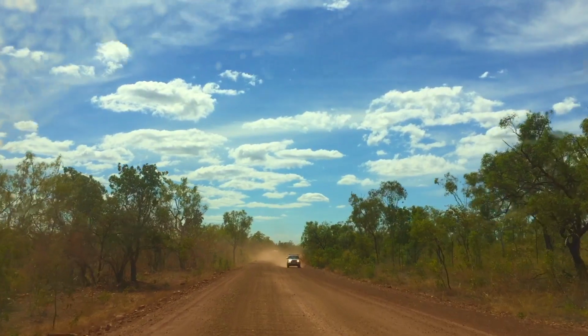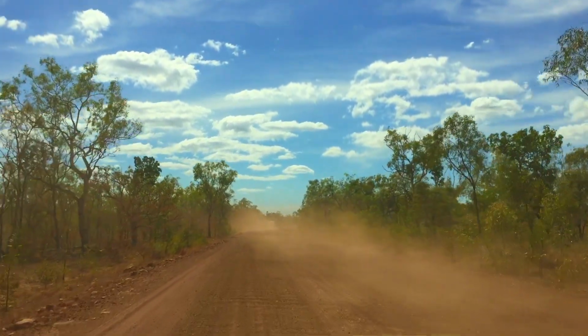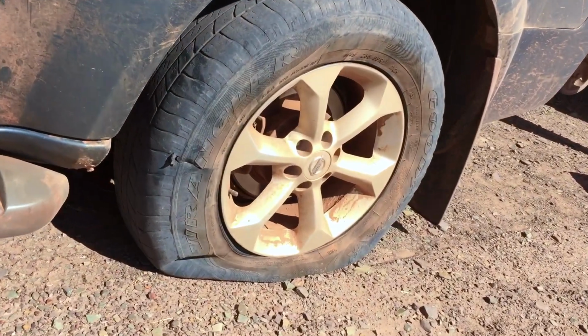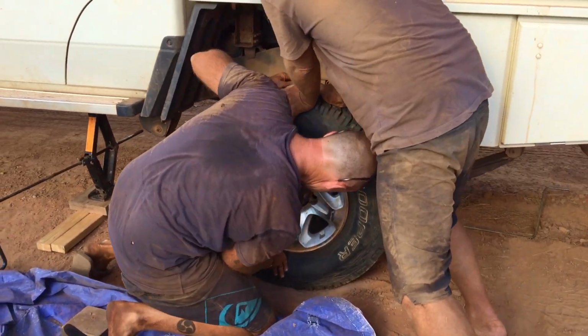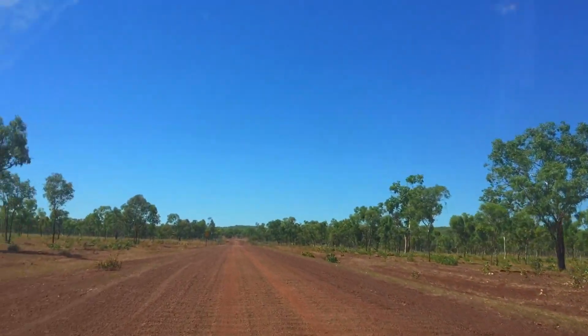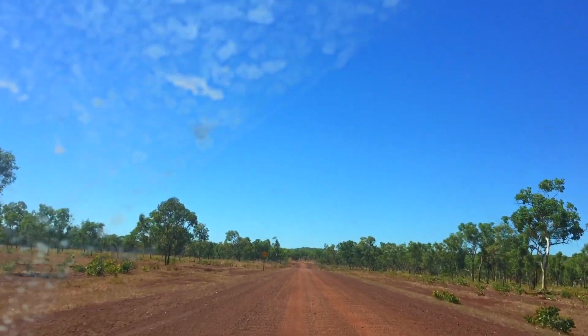There are some blue shale sections around the Kalumburu turnoff and Home Valley Station. We did blow a tyre, we got some punctures through there, so do be careful and take some care with the pressures on your tyres as well. You should be fine, just drive to the conditions and you should be sweet. We did see some graders on the road as well, so it does change from week to week, and I'm sure that if you check in with the tourist information centres on either end, they'll be able to give you a little bit more updates on where things are at right now.